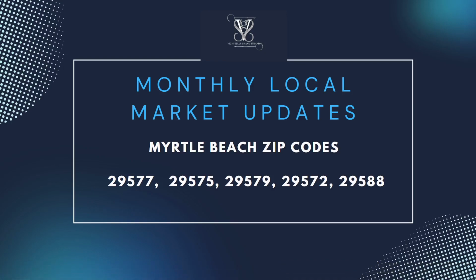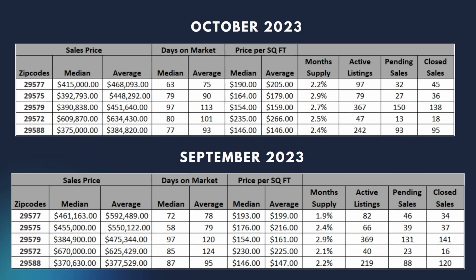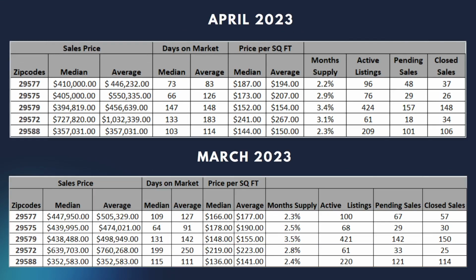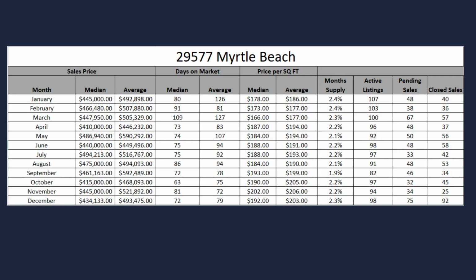Just going over the local market update for the 5 zip codes in Myrtle Beach. Here they are: 29577, 29575, 29572, and 29588. So I'm going to go through these quickly. You can go back and look at them on your own because I'm trying to make things quicker. So this is excellent news for everybody, what I'm about to share. Hopefully you can see this.